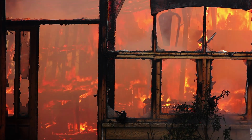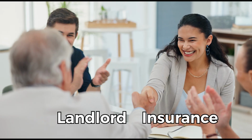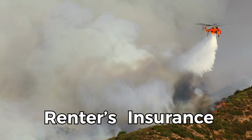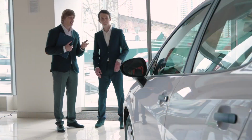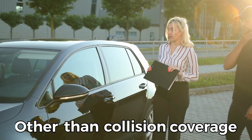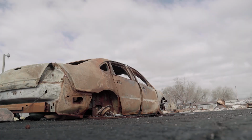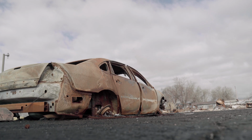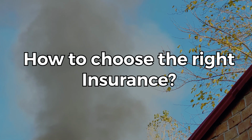So what types of fire insurance policies are there? There are a few different types of fire insurance policies you might come across while shopping for what you need. These typically include homeowners or landlord insurance, which includes fire protection as a part of their standard coverage, and renter's insurance, which covers your personal belongings, not the building or structure. And for your cars, make sure you have comprehensive coverage, also called other than collision coverage with some carriers. This coverage is what would cover your loss if a fire were to occur to your vehicle, an outside fire, such as a wildfire.